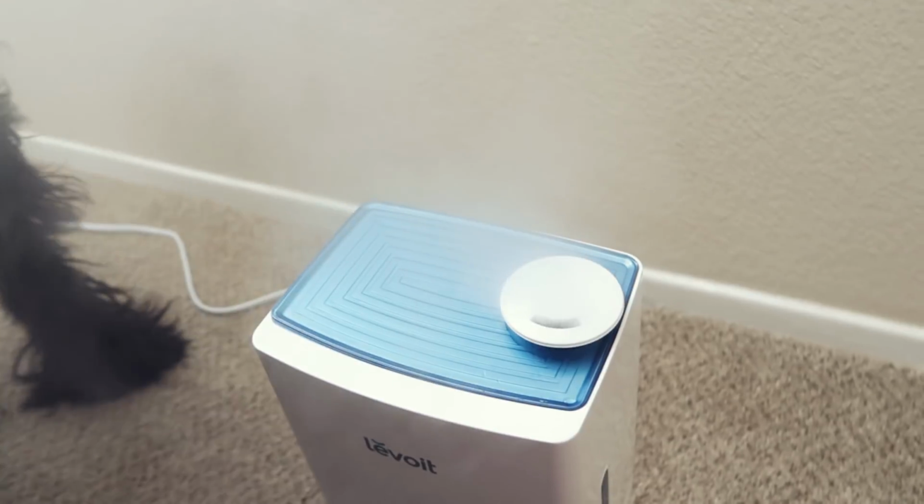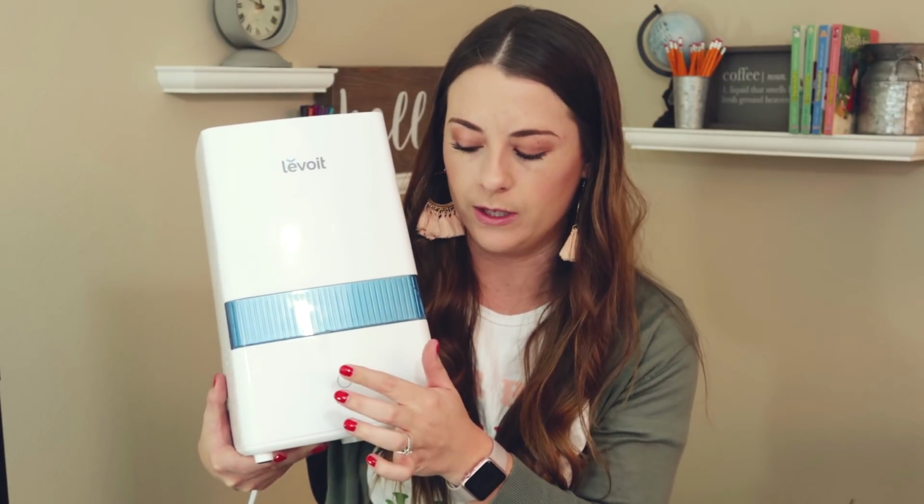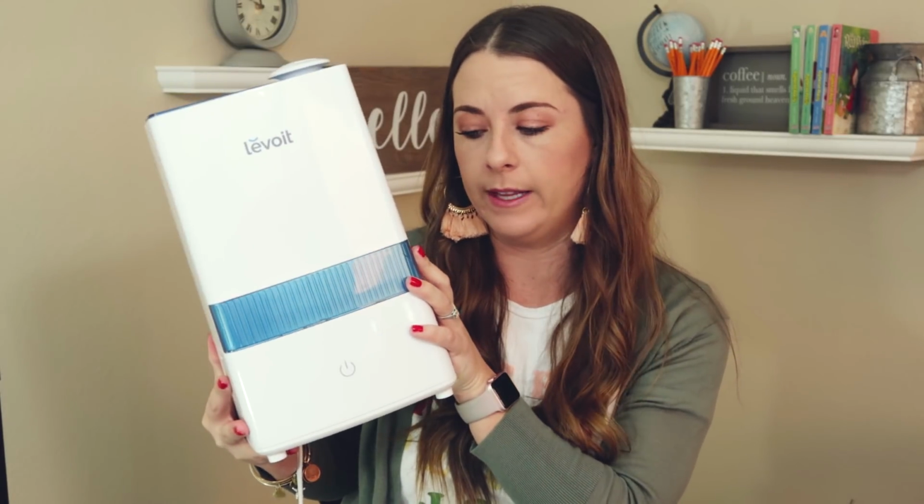And then it has 3 different settings. So I love Lavoie. My salt lamp is from that brand too, and their products are just always unique in the way that you turn them on. The salt lamp is a touch thing, and this one is also a touch, so you just touch this little power thing right here, and it has 3 different settings, so it'll be different colors, and when it's all out of water it will just shine red. So super cool. I've been absolutely loving this thing, and I'm so glad that I finally got one to use during the winter time.